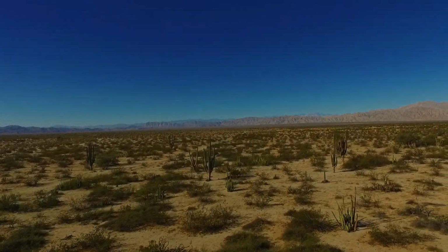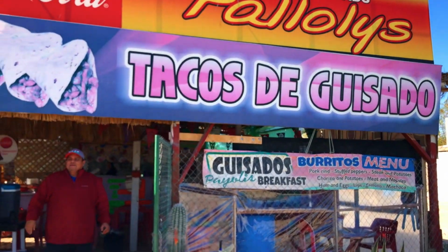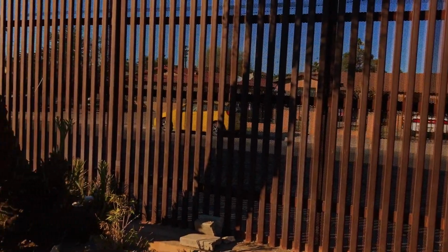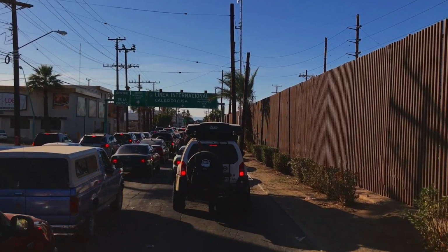Another taco stop. If you're ever in the San Felipe area, see Julio at mile marker 180. His hospitality is second to none and the tacos are amazing. Border crossing in Mexicali. All we can say is think LA traffic and plan at least a few hours.